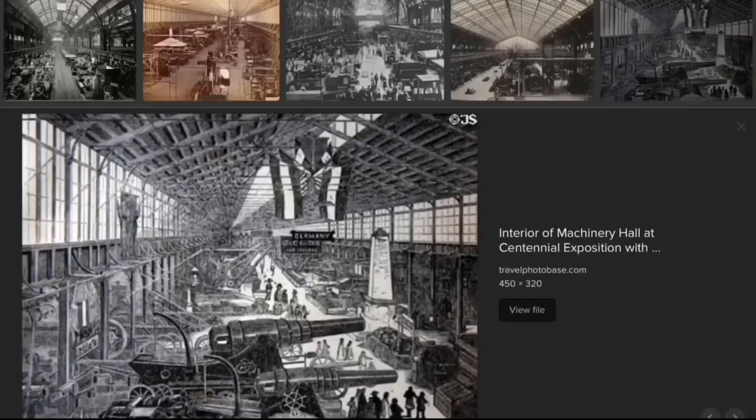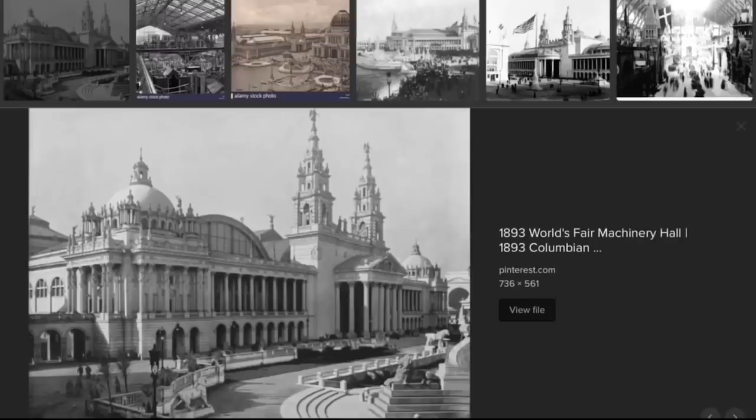Oh yeah, those cannons. And then look, what is that, an obelisk in there? What the heck is that doing in there? I don't even know. Okay, this is the World's Fair Machinery Hall. Does this look like a factory to you? Does this look like an industrial center? That's what they used to be. The old factories were built like this. Like what? And again, towers to the domes.